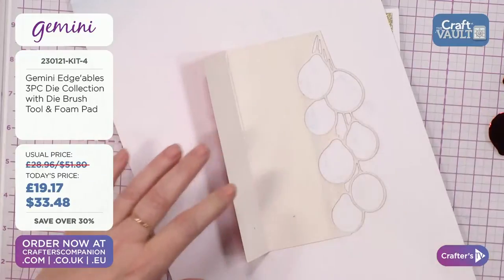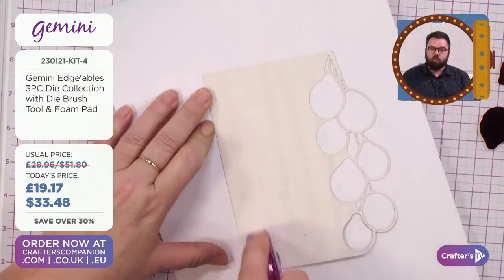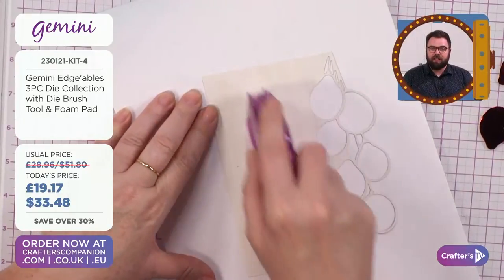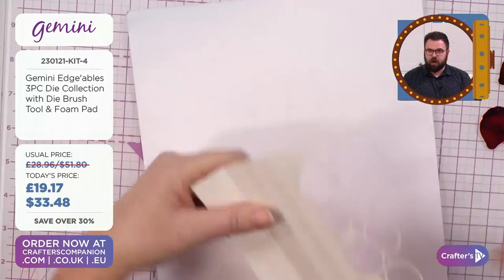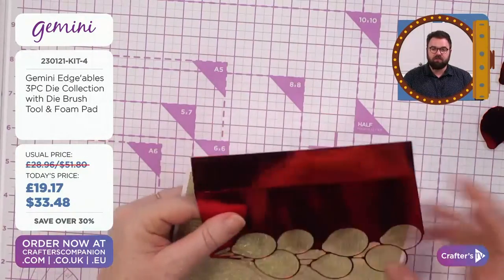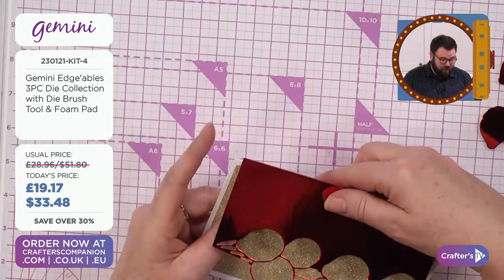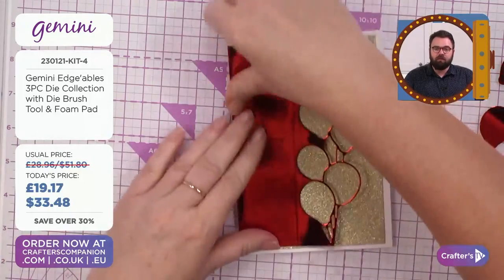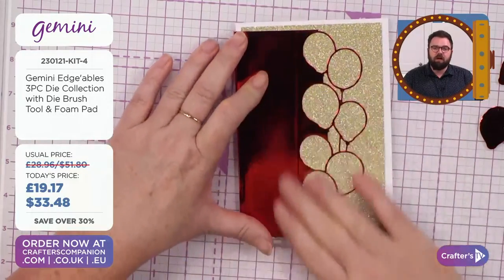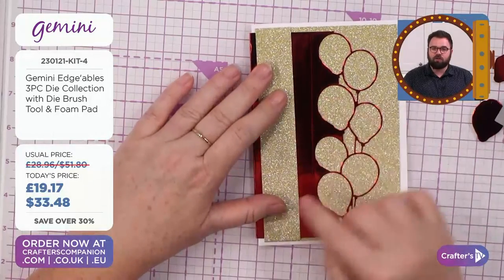Lynn says, I do love these balloon edgeables. I think it is one of my favourites. I think the balloons was one of the most popular when we brought it to you as a larger collection. The reason you're now getting it at such an awesome price is because we are down to the last of the stock on this collection. I think it was 6 of these originally, and now we're down to 3. That is why you're getting such an awesome deal on them, because they were very, very popular at full price. Love, I never thought to put red mirror and gold glitter together, but it works so well, doesn't it?